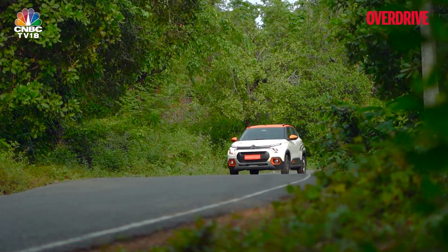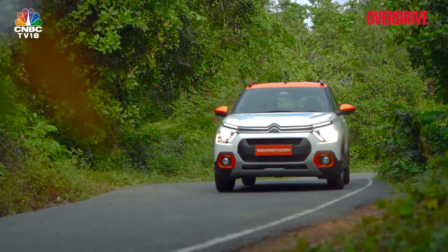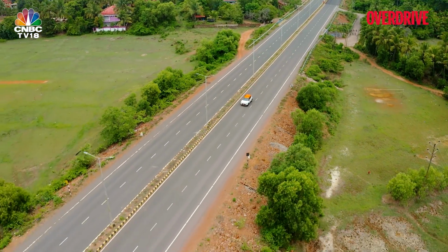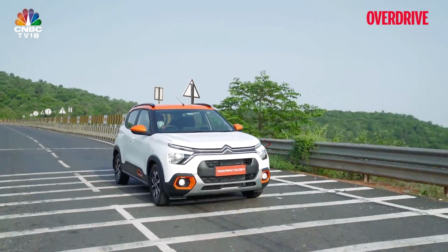So while I said that there is a fair bit of body roll around tight switchbacks, the vehicle never feels unnerving. There's enough grip, and even at highway speeds when you're on long straights, the high-speed stability is quite good. The only bit that is annoying is the beeper at 120 kilometers an hour, which in this car is quite loud.